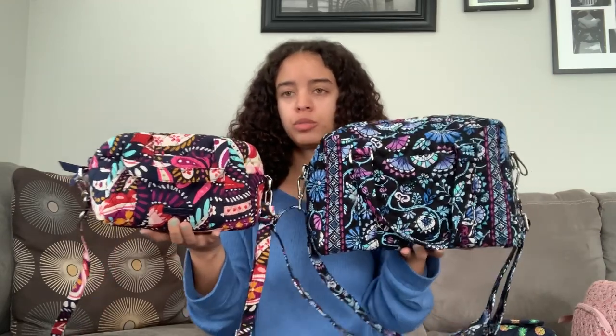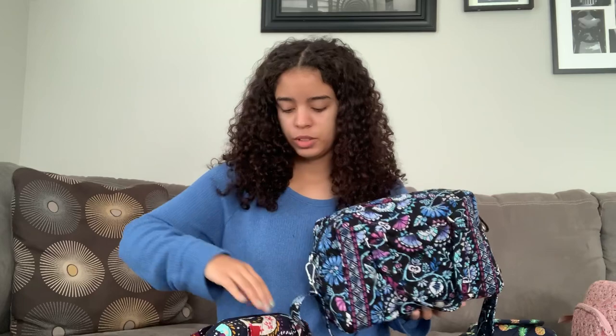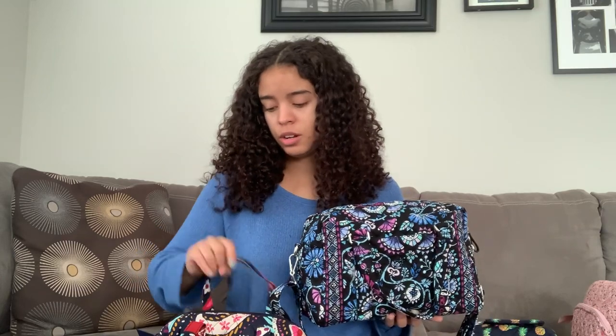But here we've got the Bramble 100 and the Painted Paisley Outlet Mini Satchel. So as you can see, they both have that front pocket. And obviously on this one, it's really small. I can only get my chapstick and maybe a hand sanitizer inside of there, which is fine.